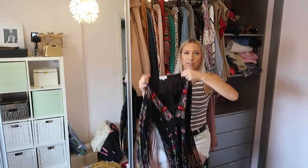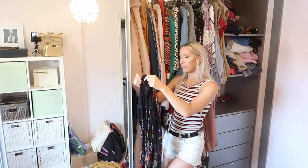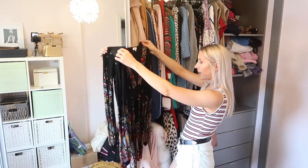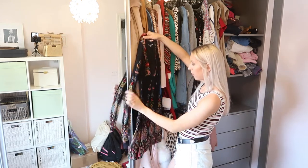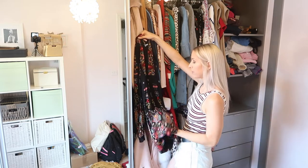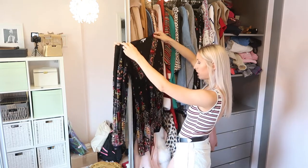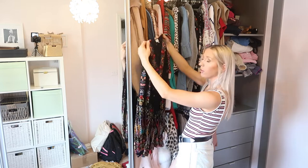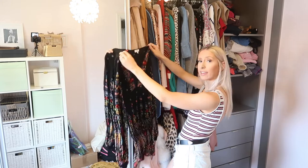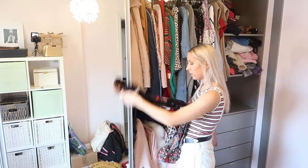I have ummed and ahed over this dress for so long because I've had it for about 10 years now, and it was from Matalan, and I absolutely love it, and I love the style and everything, but I think it's just a bit worn now. So I remember trying it on last time and it just flared out a little bit at the bum. So it's meant to be a tight dress, but it flared out a little bit at the bum, but it was still kind of tight round here. So it's just not the shape that it should be anymore. And although it does have sentimental value, it does not need to be in my wardrobe. I can let go of this, I still have the memories. Someone else can enjoy this and it can make space for something new for me.